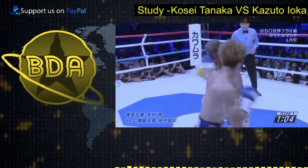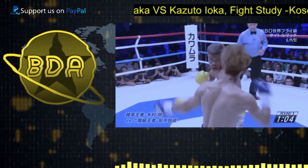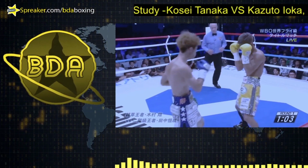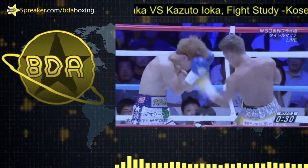Boom, he catches a jab, and then counters with left hook. Sekimura, there's his left hand low, right hand low, sorry, boom, catches him, and then ends with the jab. That's another thing we're gonna take a look at with Tanaka. When he throws combinations, he finishes with the jab sometimes.